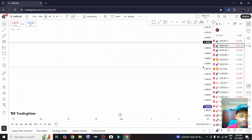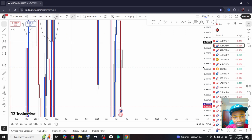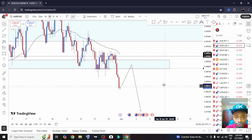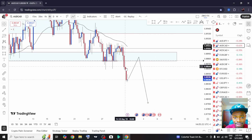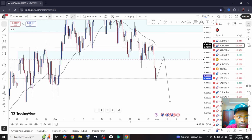Second pair for the week, AUD CAD. I think we basically have similar pairs to last week. We have 3 time frames in sync. All time frames are now currently bearish. So what I'll simply be looking for, we have had this break on the 4 hour. We're looking for a retest, hopefully to sell again like we did last week, right?